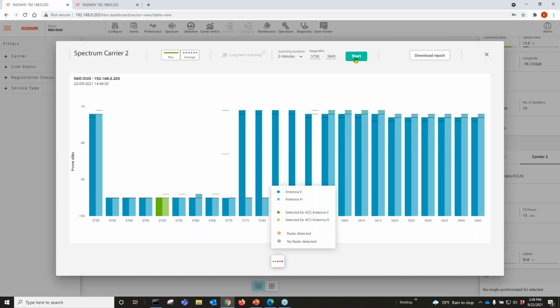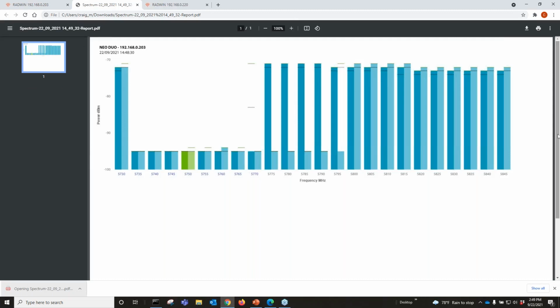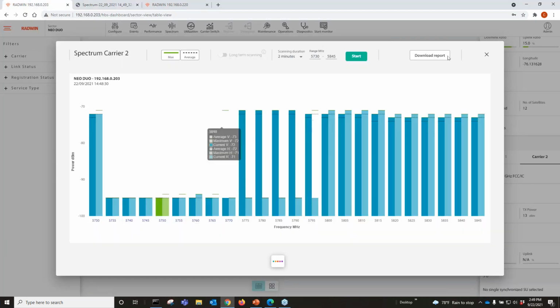Okay, notice I went back to my start. I have a download report. I can take a snapshot and it's going to save it over here as a PDF. And now I've got this great snapshot that I can save for historical purposes, right? I know when this was taken, and 6 months, a year from now, if I have any challenges on this particular sector that I think might be interference related, I have this original from when I did my install that I can go back and refer to at any time.